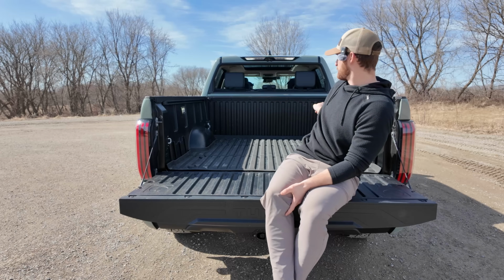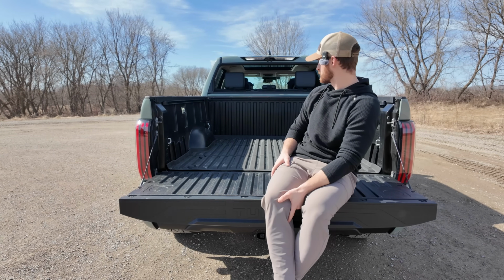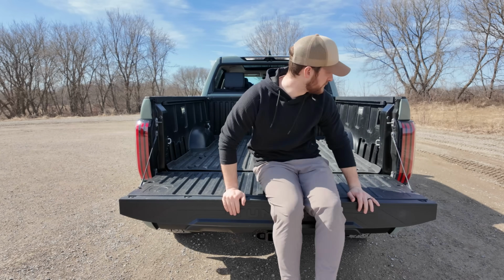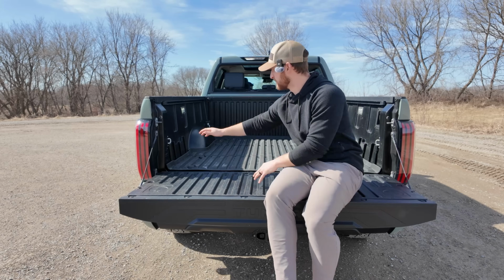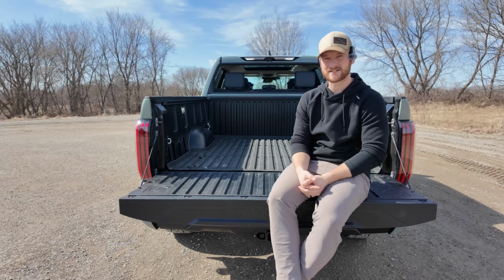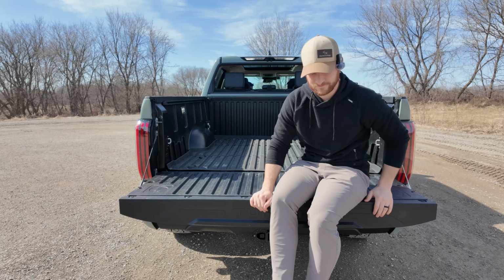I do have bed lights back here that does come on the power package. You can add on to the limited or other trim levels of truck. It's got all these nice tie-down hooks, which most trucks are going to have. And I also do have this outlet right here where you can plug stuff in. Another nice thing back here is it does have these rail systems all around the truck for mounting bed covers and other accessories if you need. Again, most truck beds on the market are going to have that.